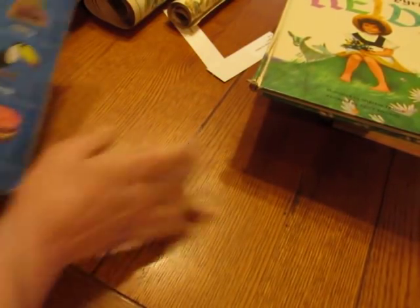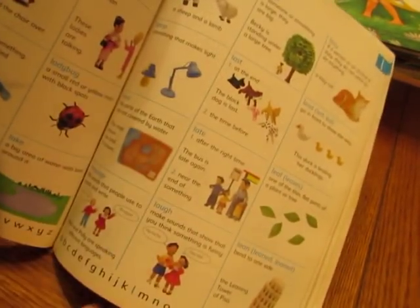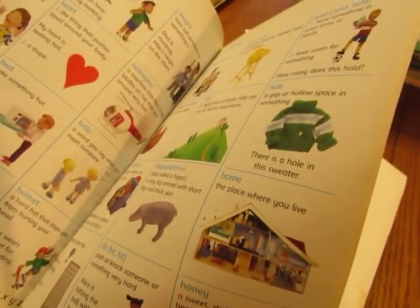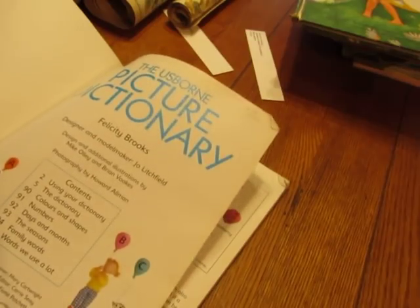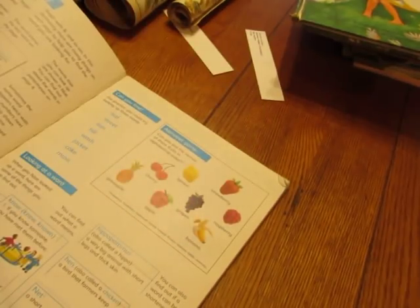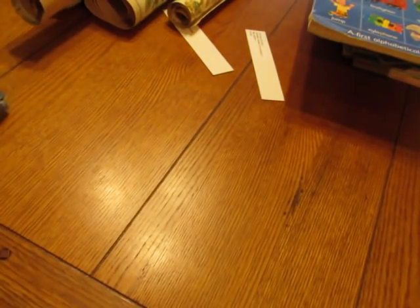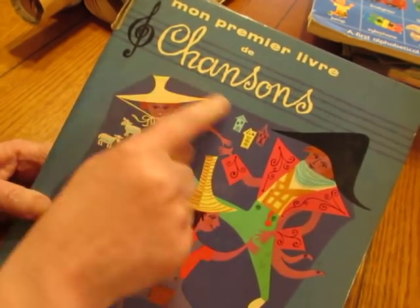And then the Usborne Picture Dictionary. I can cut those up. Use them for pages or cut them up and make ephemera. It's really cute. Little figures kind of look like they're made out of clay. This is dated. It's not dated. No date.